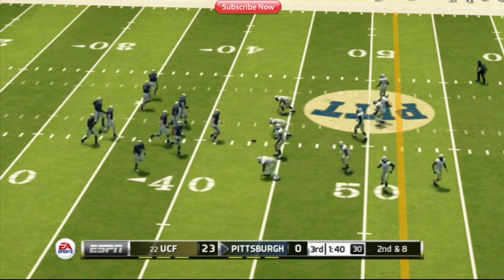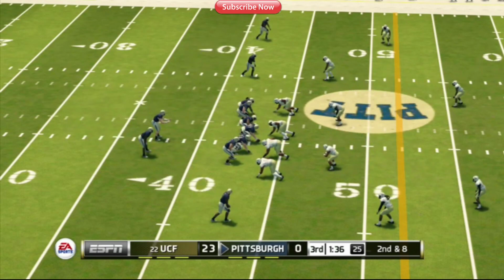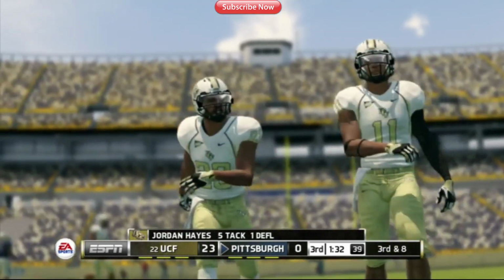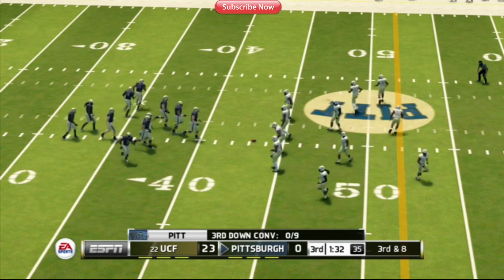From their own 43-yard line, it's second down. Quick release. Oh, had it knocked down. Number 10 was the intended receiver on the play. That'll bring up third and eight.